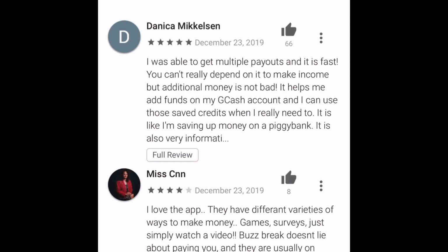I'm able to get multiple payouts and it is fast. You can't really depend on it to make income. They're probably saying not to make a lot of income, but additional money is not bad. It helps me add funds to my GCash account, and I can use those saved credits when I really need to. It's like I'm saving up money in my piggy bank. It is also very informative.